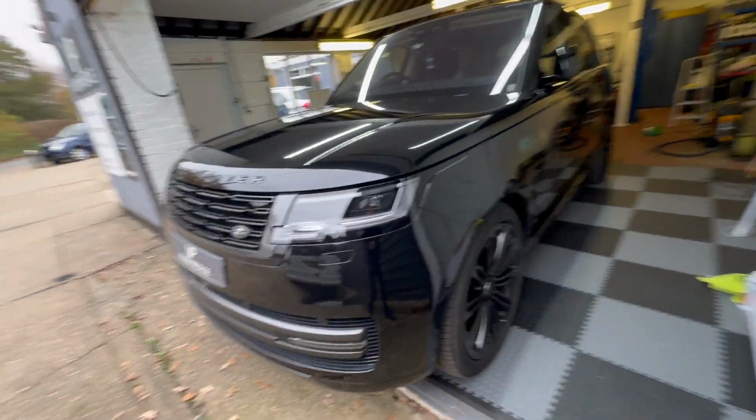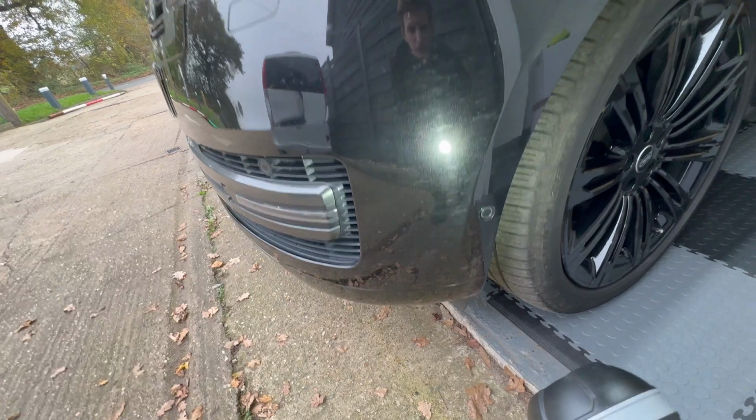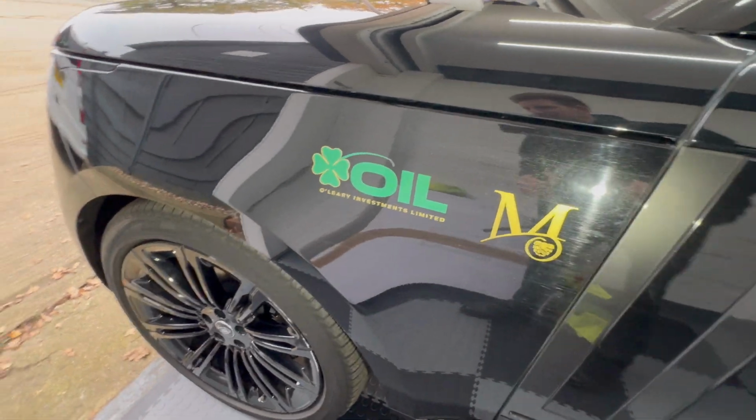When I say a few little bits, I mean things like, as you can see, it's got the telltale signs of a normal used car in it, where it's been down some bushes and all that sort of good stuff. That's whose car it is. There he is, O'Leary Investments Limited.